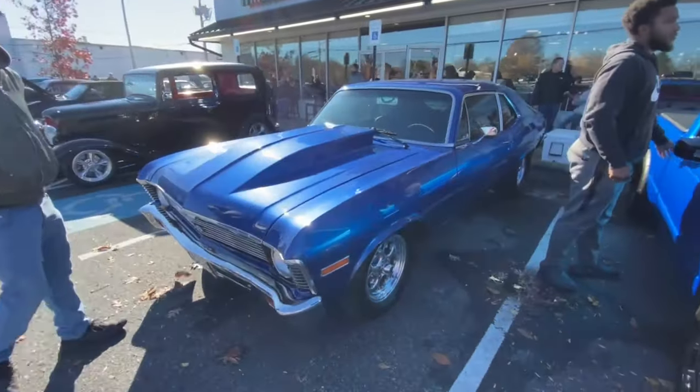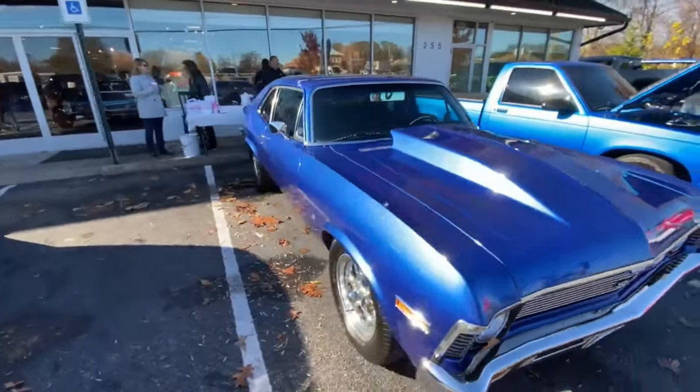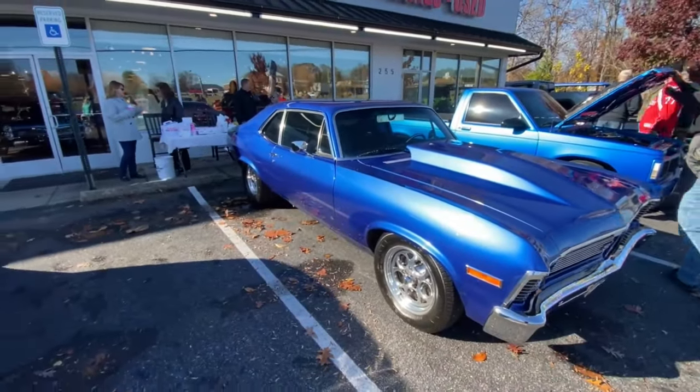Nice looking Nova. How you doing? I'm good. How are you? Great. What a great looking car.